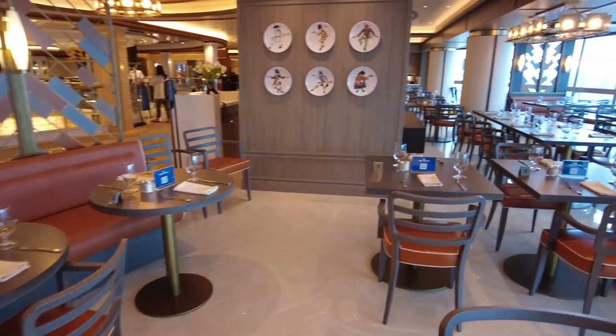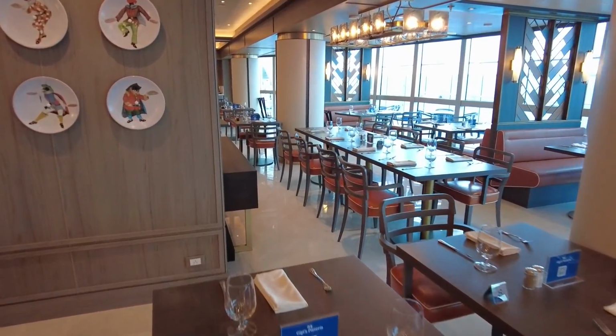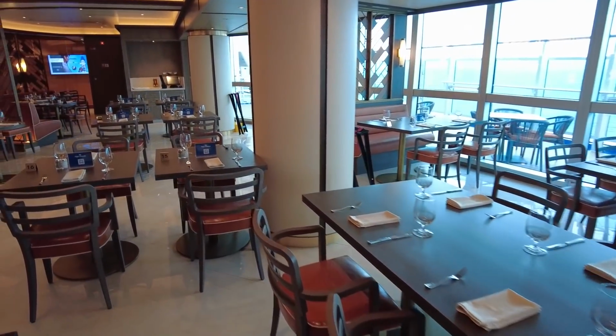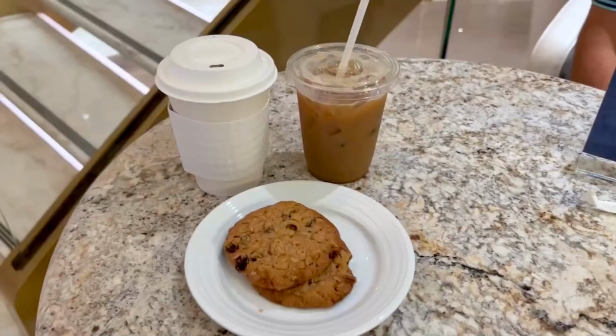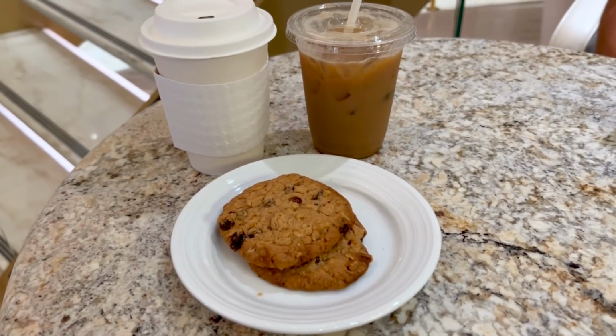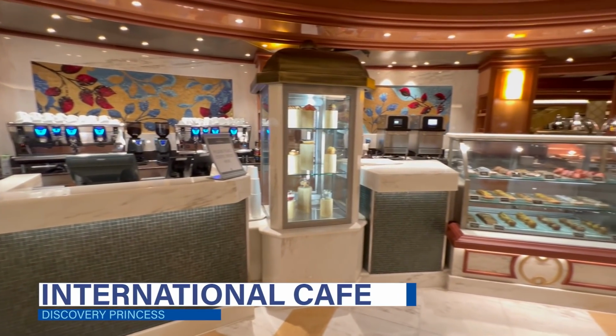If you're like me, when you go on a cruise, you also like to eat. So when it comes to food, we're happy to report that the casual eats on Discovery Princess shined. The complimentary options are certainly better than most other contemporary cruise lines. We're particularly fond of the International Cafe.